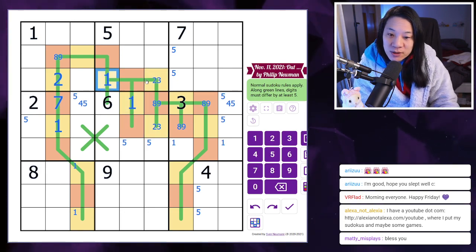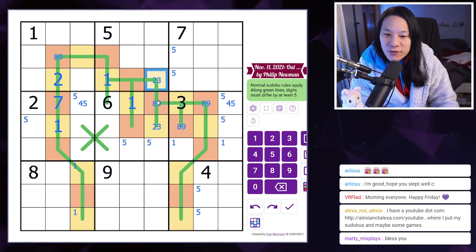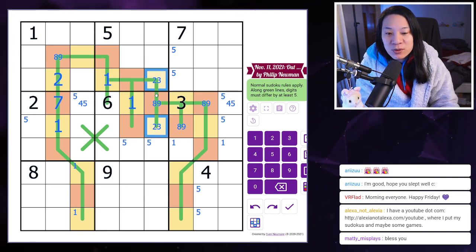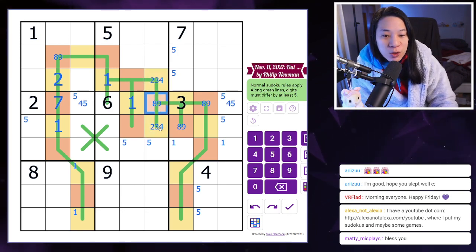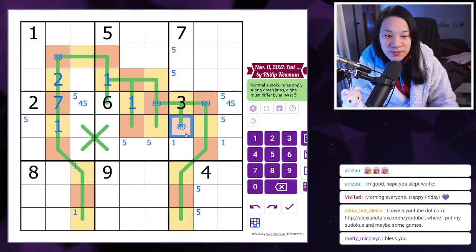That's also 2 and 3 because I've got 1 here. Because 5 away from 8 is a 3. Oh, but these can be 4s as well. God damn it. Because it could be a 9. God damn it. So let's delete these. It's not very useful.